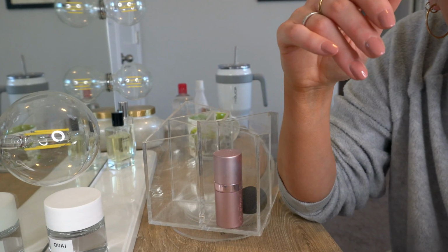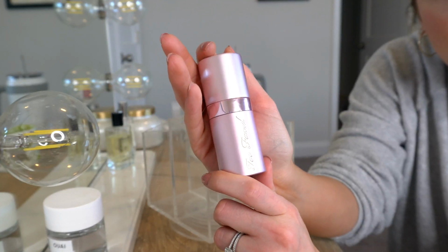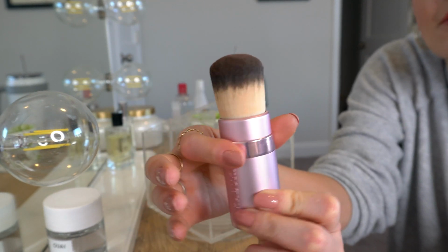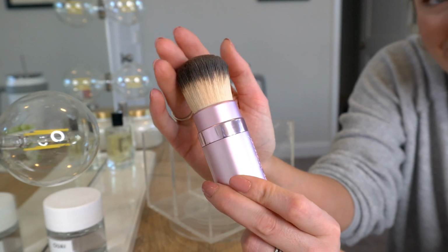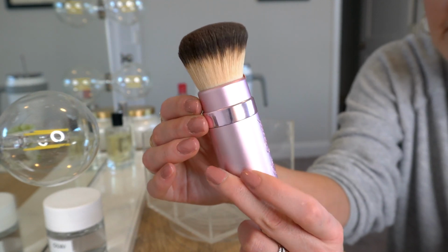I never reach for those. And last but not least is this Kabuki brush from Too Faced. And funny story, when I only wore Bareminerals back in high school, this was the brush that I always used, this Kabuki brush. I loved it.